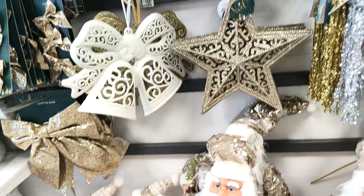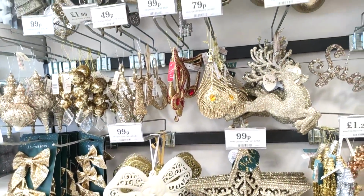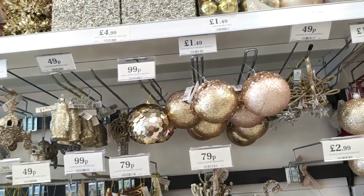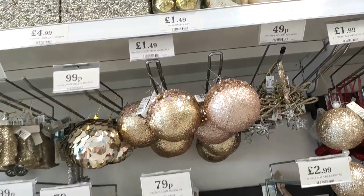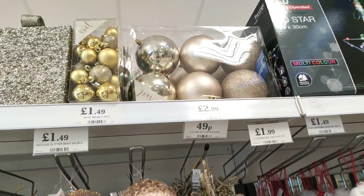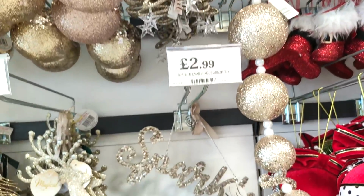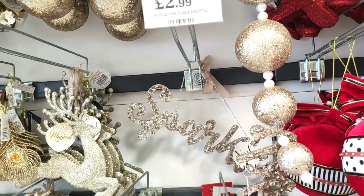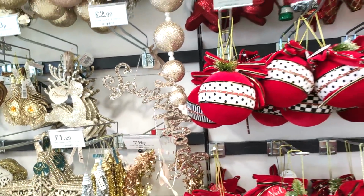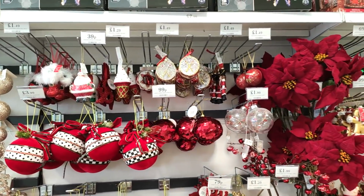I feel like it looks a little bit more professional. They also had lots of gold decorations as well, if that's more your theme, and these prices are just incredible. You go to places like garden centres or Matalan, and they are so much more expensive than this, so it is worth checking out. I did like the little pink sparkle sign, and they did also have your more traditional red in as well, again if that is more your style.